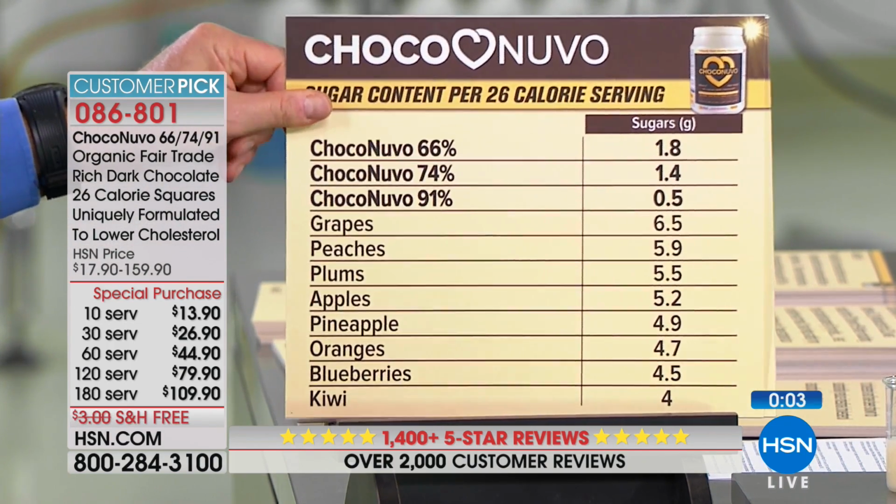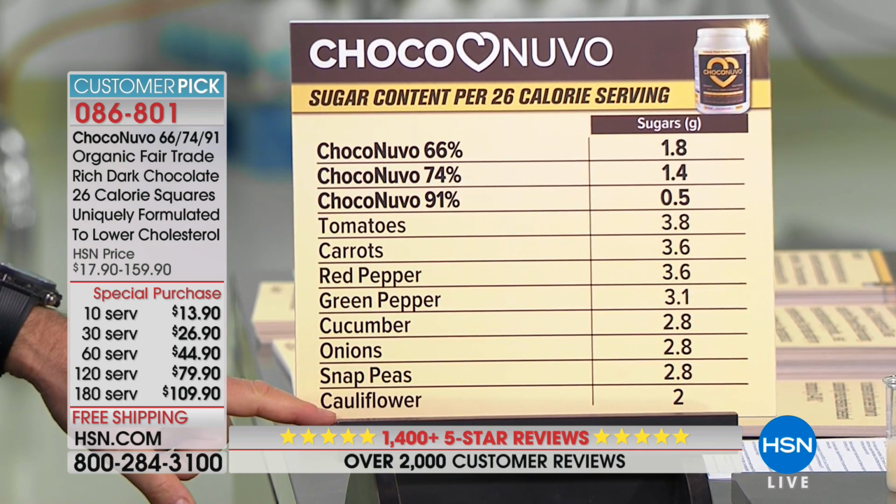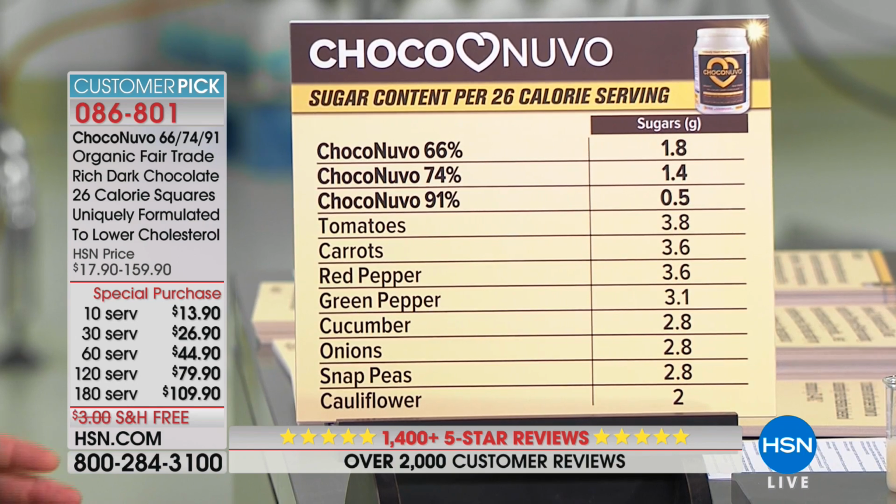What's truly amazing, and again, why this is really like a standardized extract of chocolate, not a candy, it is delicious, and you will not find a better tasting dark chocolate, a creamier dark chocolate in the world. But if you look at it versus vegetables, sugar content per 26 calories of everything from tomatoes down to cauliflower, right? Even cauliflower, 2 grams of sugar in 26 calories of cauliflower. There's again only a half a gram or 1.8 grams in the 66%.